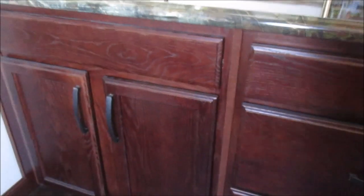Right here, your double mirrors. Also, you got a cabinet in here. Wow, look at there. You got a mirror in there. Nice, y'all, nice. Right there, look. Here's the cabinet on the inside. The bathroom, once again, the floor is gorgeous.